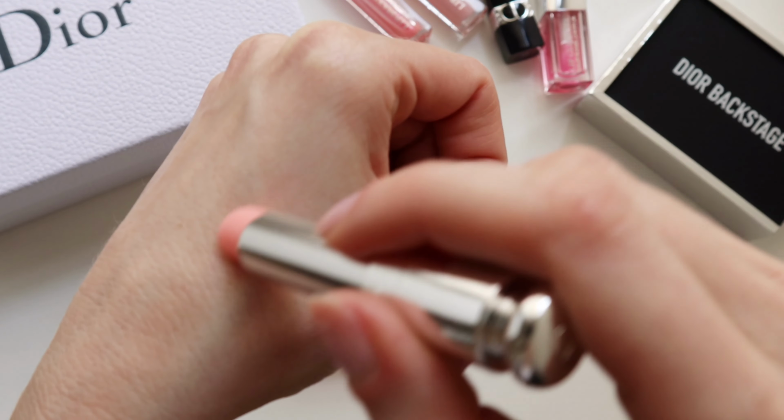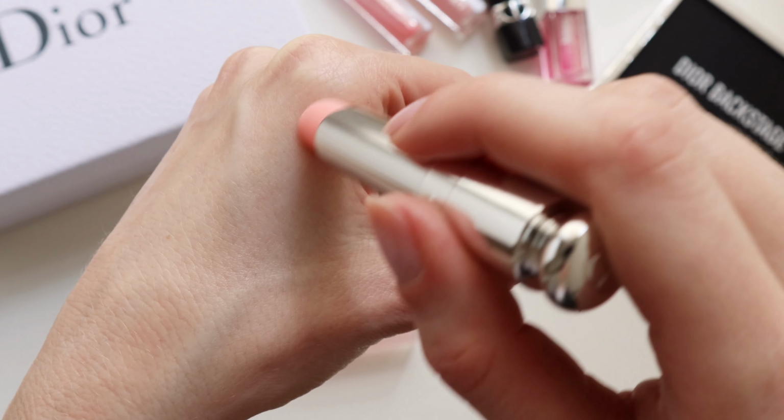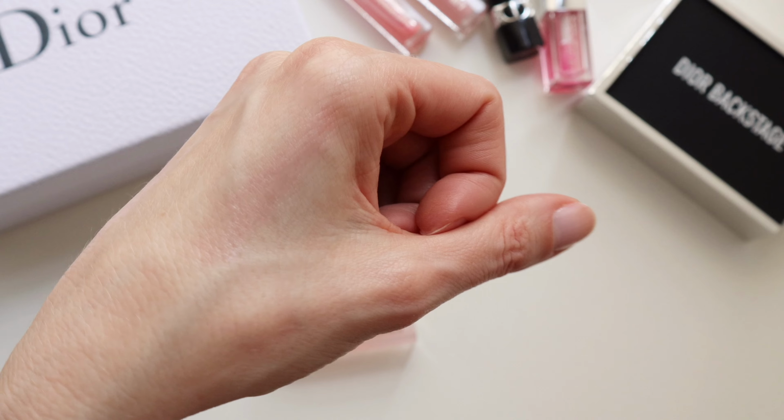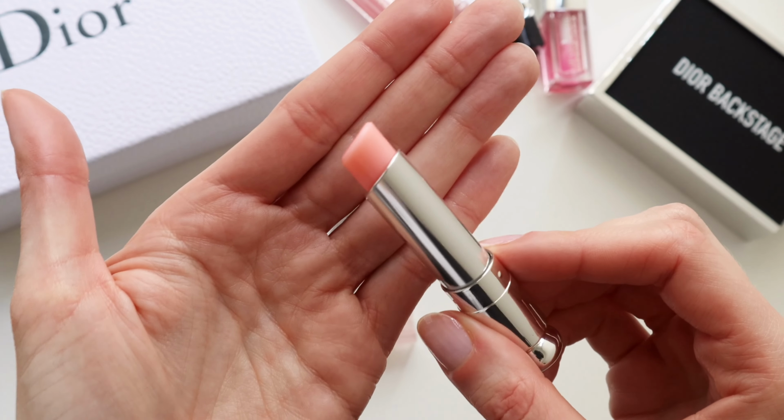The lip balm is perfect for natural looks or just those days when you don't feel like applying lip color but still want to ensure your lips are presentable and looked after.